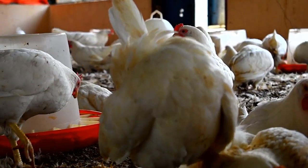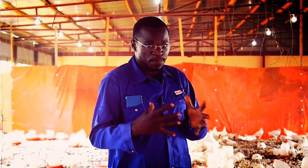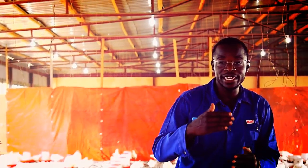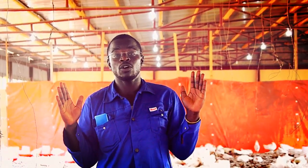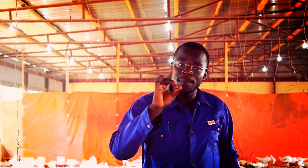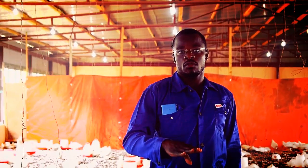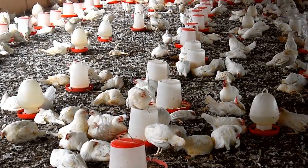Let's say the manual is saying that at week 18, the birds are supposed to be 1.4 kgs, and you weigh your birds, then you get that your birds are weighing 1.35 kgs. That means you are okay. When you get that your birds are weighing 1.45, then it means you are doing well. But when you find that the birds are weighing below the required weight, that means that there is a problem.